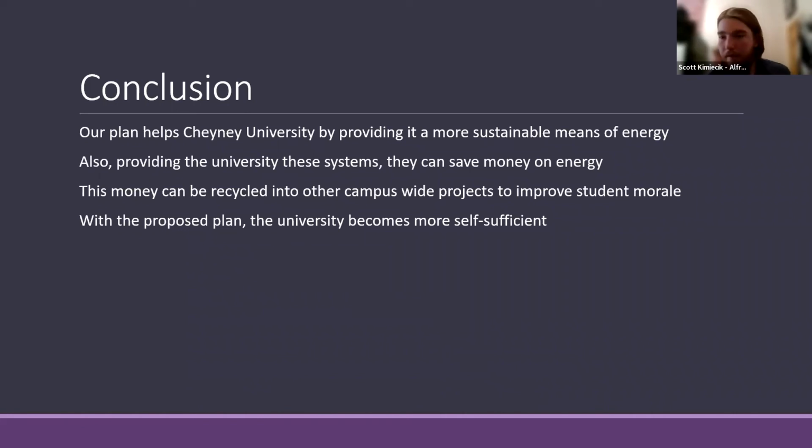So yeah, through our project, Cheyney University can turn to a more renewable and sustainable energy plan for their future, which will generate savings as explained earlier.